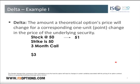Well, when the stock went from 50 to 51, there are a couple of answers we could give, but if we were going to guesstimate a price, we'd say that option would probably go from $3 to about $3.50. Another answer that I would have accepted, if I was a professor grading a test, is that it would have moved by the amount of delta. So when we started this, we were saying that the delta was around 50 cents.